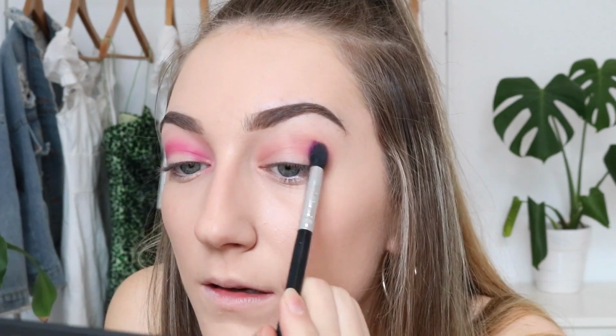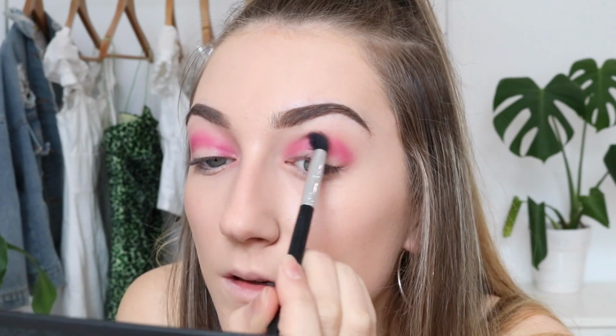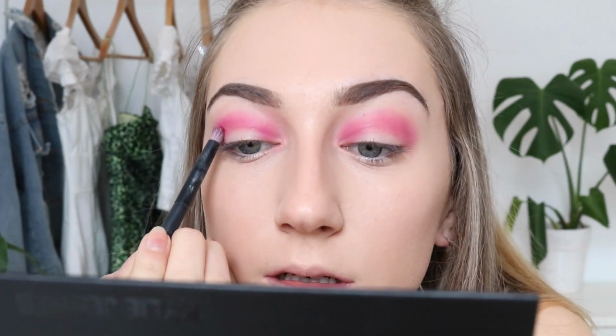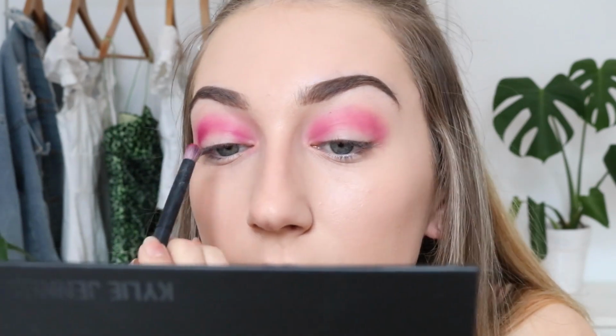I underestimated how pigmented this is gonna be. There we go. I should have dabbed that off a lot. I'm gonna grab a little brush and I'm gonna take Jungle Juice, which is this hot pink color here. And I'm gonna work that here. And I'm also gonna work it here.